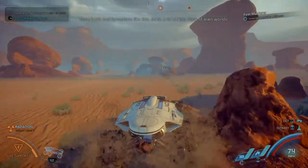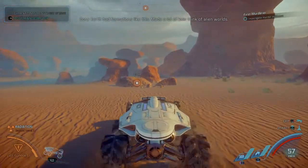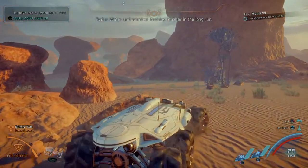Earth had formations like this. Made a lot of kids think of alien worlds. Water and weather. Nothing tougher in the long run.